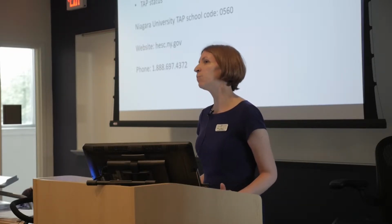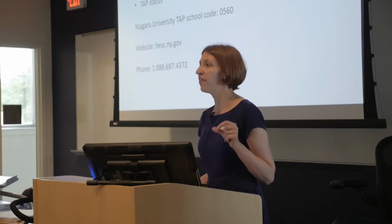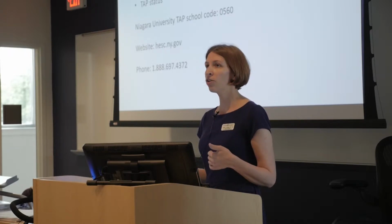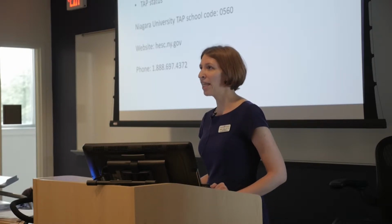And the reason I say this is because on the FAFSA form, when you're filling it out, you can list up to 10 schools. But what New York State does is they actually take the first school that's listed on the FAFSA form, and that's where the money is going to. So if you listed another school on there and not Niagara, it's going to that other school. So make sure our school code, which is 0560, is listed on the HESC application.